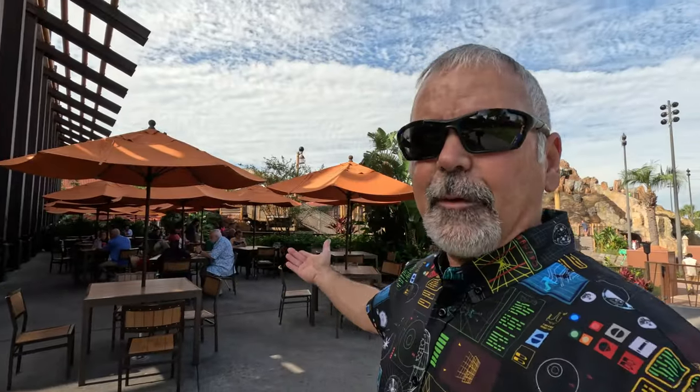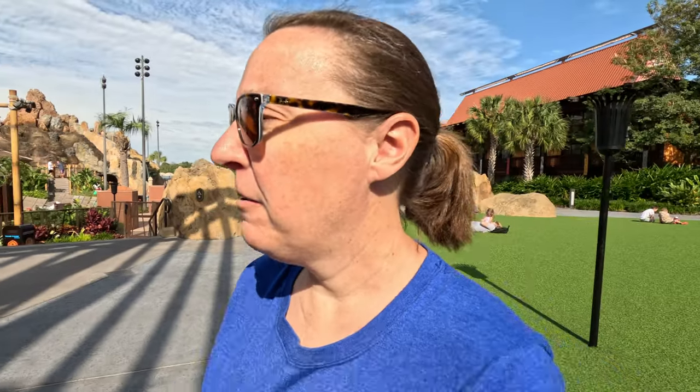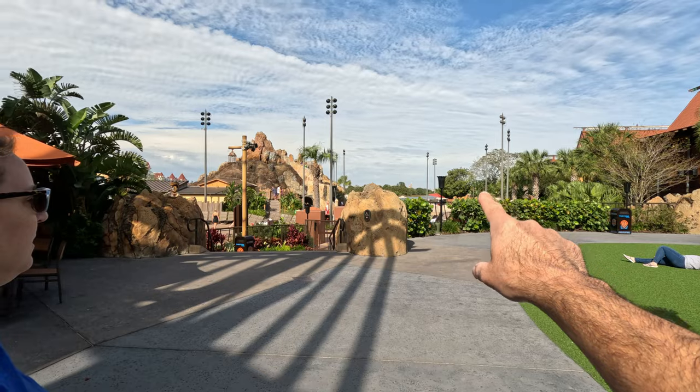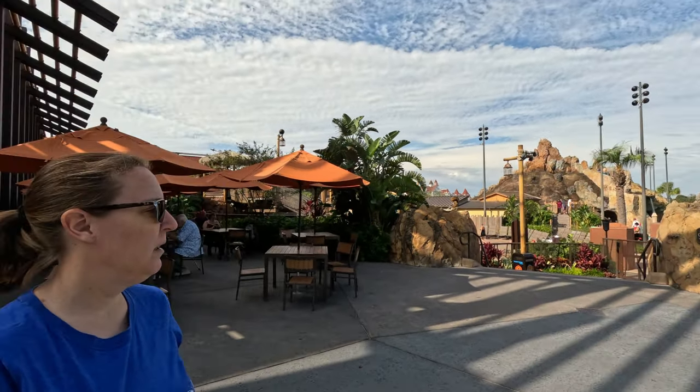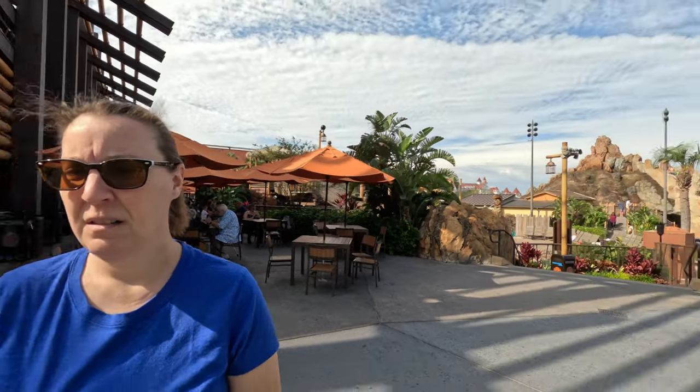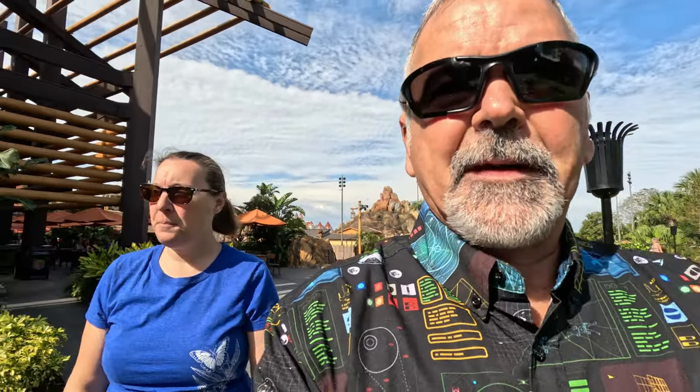Last time we ate out here at Trader Sam's Tiki Bar at night and listened to the waterfalls, and it was quite nice. And then here's their pool. You could see the castle right out in the distance. We could enjoy appetizers and a drink out here, but actually we're just going to head on a monorail over to Grand Floridian. So, next stop.